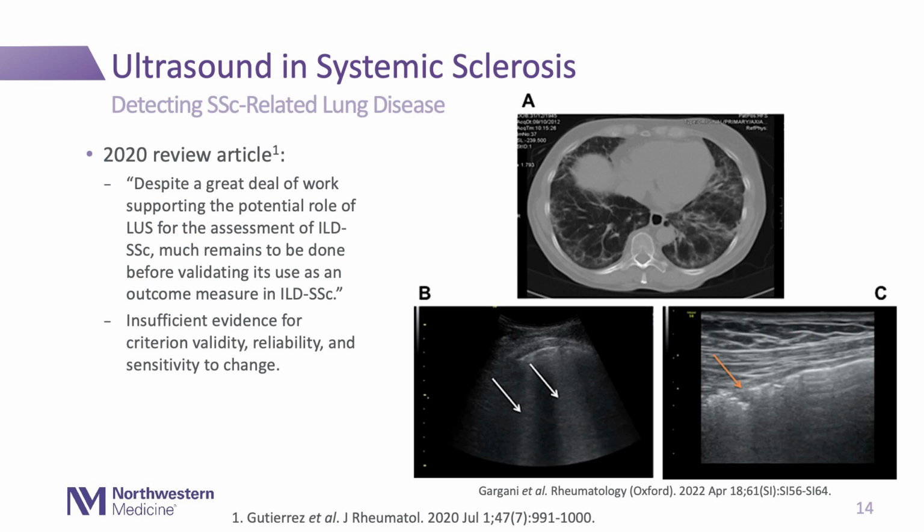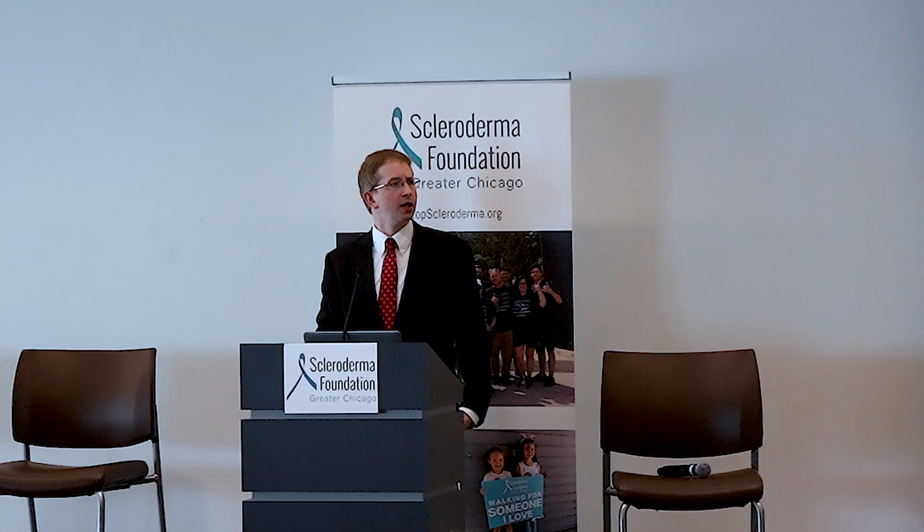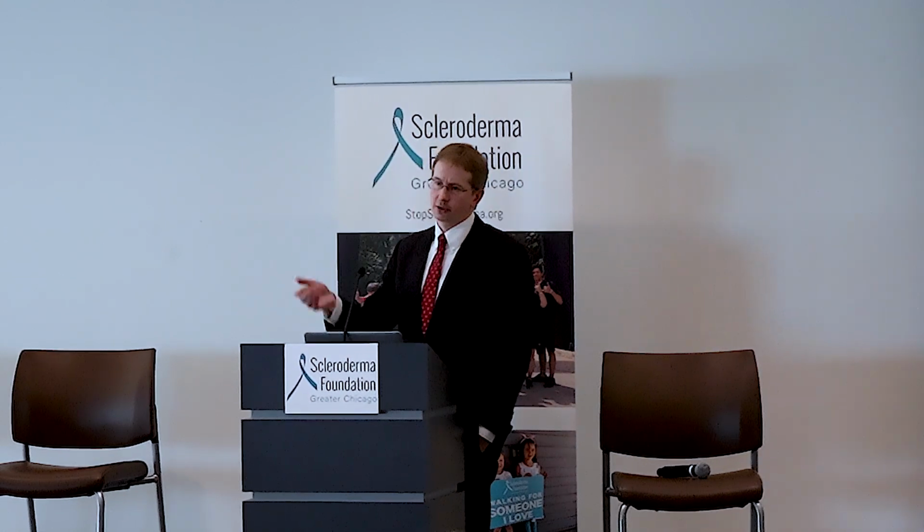But again, we have the same kind of questions we have with the skin. How does this compare to our gold standard of CT scan and pulmonary function tests? What settings are you using on your machine? How qualified is the person who's taking these pictures? And then also, more importantly, longitudinally, is this useful for tracking the severity of your lung disease or watching it over time? Particularly that question is limited, compared to our current serial pulmonary function tests and serial CT scans.